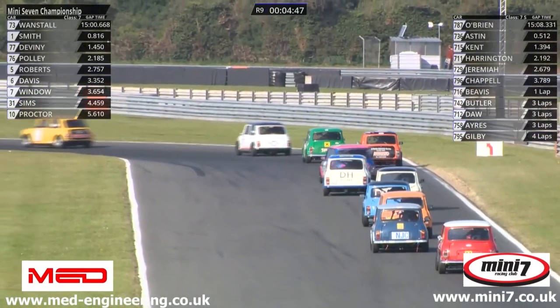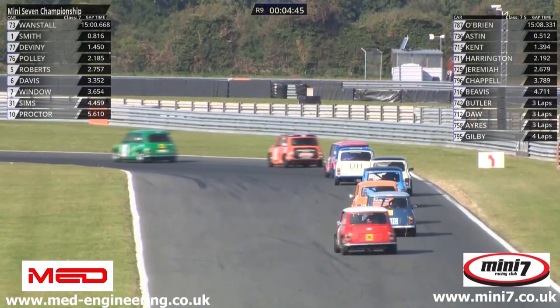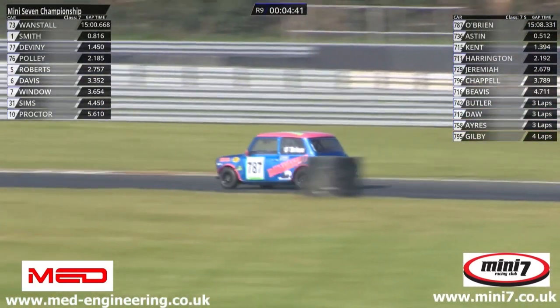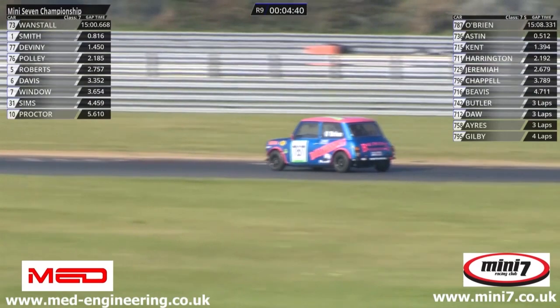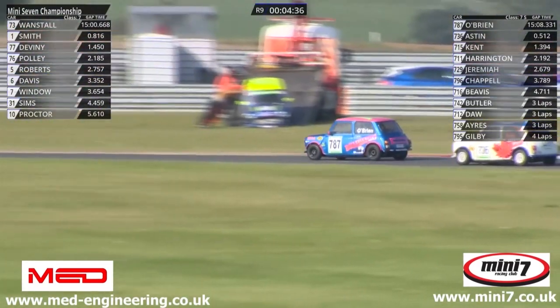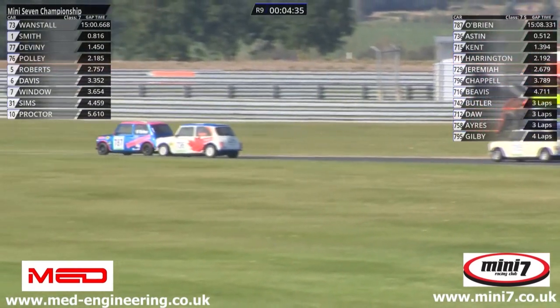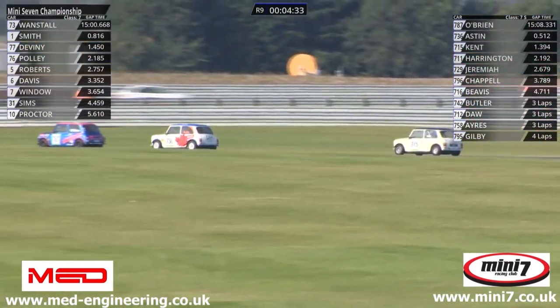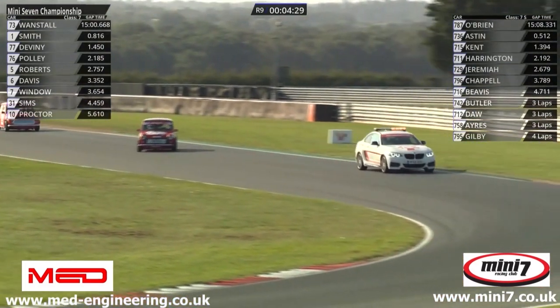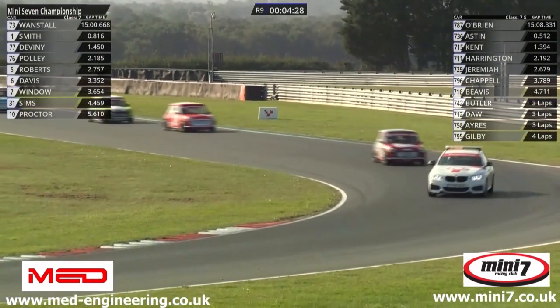Sideways, and you couldn't quite get it stopped in time. Again, that's a very similar position to where this safety car period is, but it's maybe another 50 yards further. In the 7 class, Spencer Wanstall was leading the way. Jeff Smith in second spot. Andrew Deviney in third. Joe Polly holding fourth. As we can just see Greg Dawes' car being hoisted out of the way.